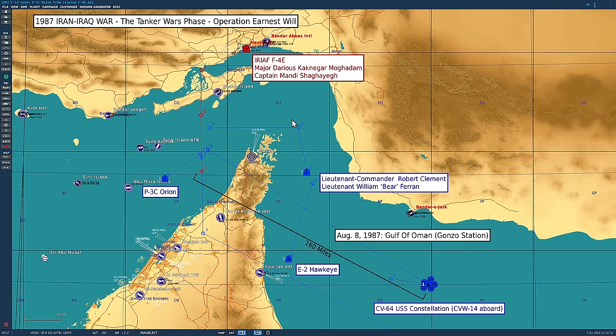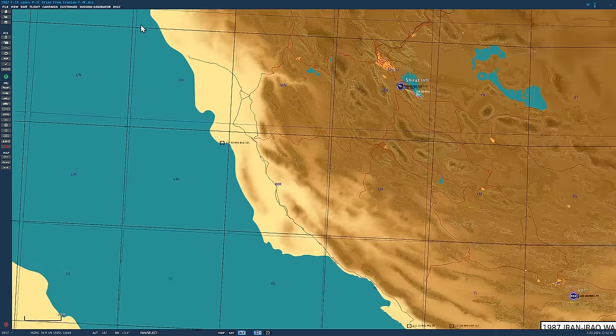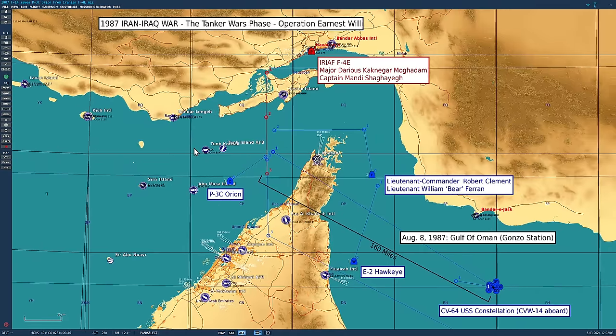This is during the Iran-Iraq war, the phase known as the tanker wars phase. This is where Kuwait here was operating oil tankers through the Persian Gulf, and as it passed Iran, Iran attacked the tankers. Kuwait reached out to the US and the US agreed to protect the tankers in an operation known as Operation Earnest Will, where it would operate carrier groups from the Gulf of Oman here.